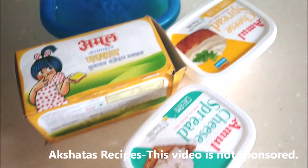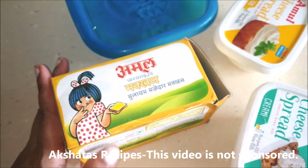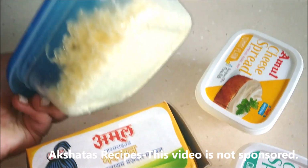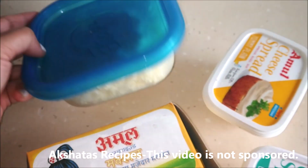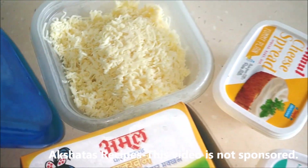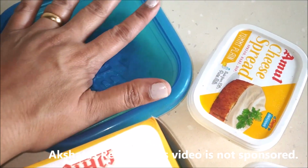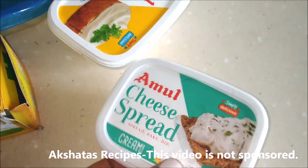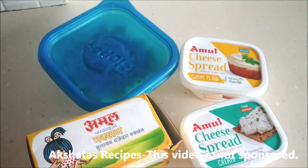The dairy products, which are regular butter, which I need for my cakes and other pastries. This is just some cheese. It's some regular processed Amul cheese, which I love to grate and keep in a dabba like this, because then it's really handy, and when I require it for my recipes, I don't need to sit and grate it, so I love to do that. And then of course some regular cheese spreads, just to keep handy when hunger strikes.